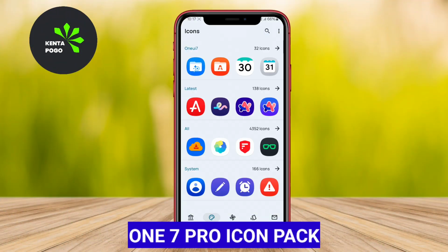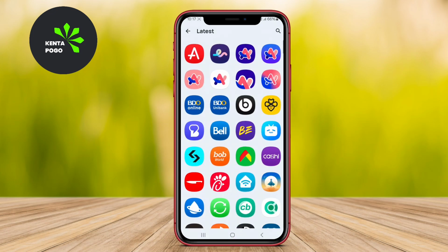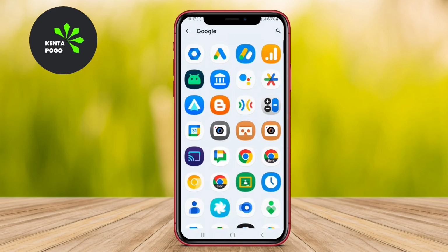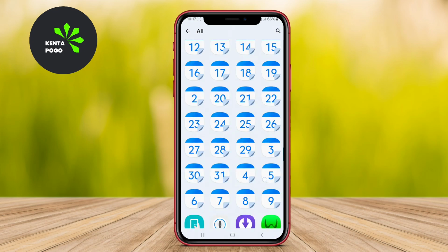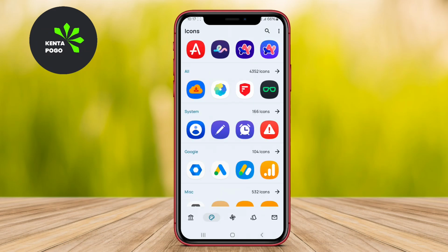Whimsical Pro Icon Pack. This icon pack draws inspiration from contemporary design trends, presenting a vibrant and polished collection of icons that enhance the overall look of your device. Whimsical Pro Icon Pack emphasizes a clean and minimalistic approach, making it ideal for users who appreciate simplicity combined with elegance. It offers a balanced selection of icons that work well with different themes and wallpapers.